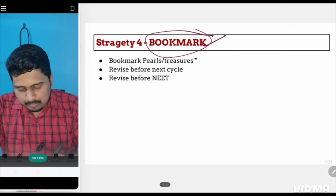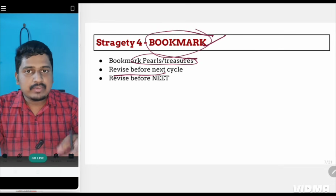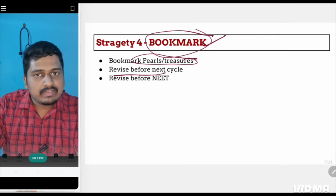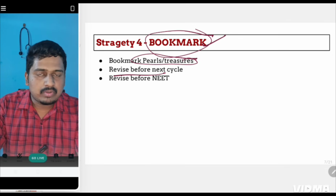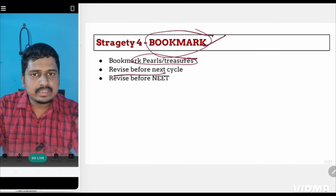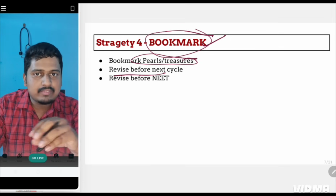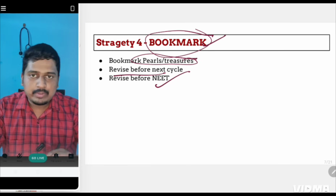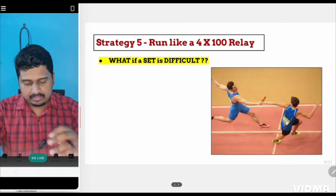So next is: bookmark important pearls and revise before the next cycle. Next cycle means, suppose on the 2nd day you have done surgery plus ortho, then on the 11th day again you will be doing surgery plus ortho, and again on the 20th day. So before each surgery plus ortho custom module, you will be revising the bookmarked pearls from the previous cycle. And you will be doing the same before the NEET PG exam.